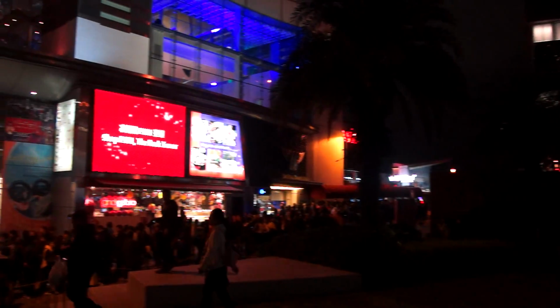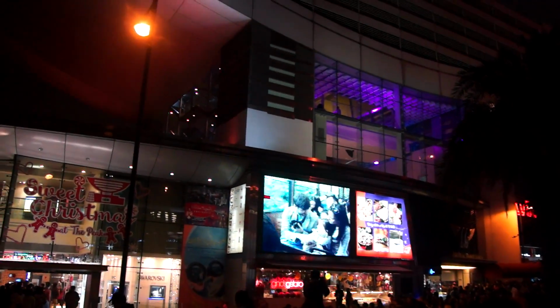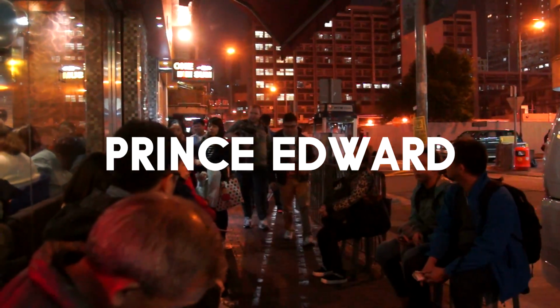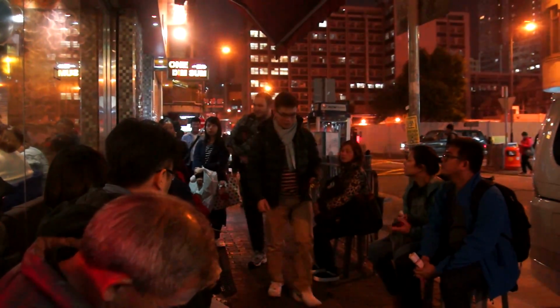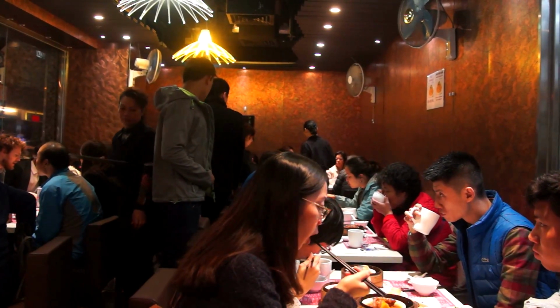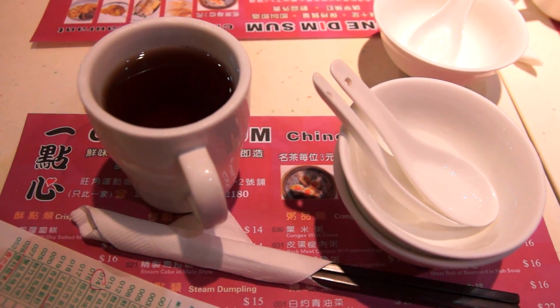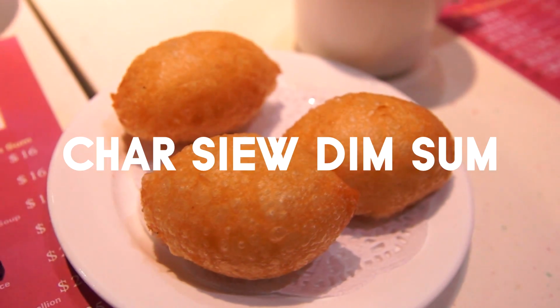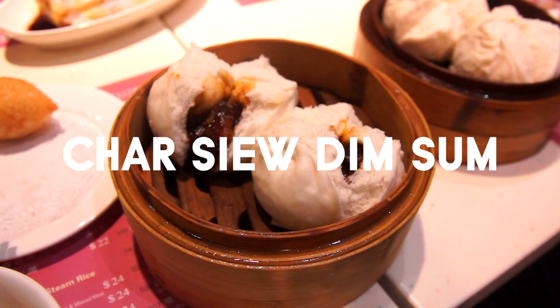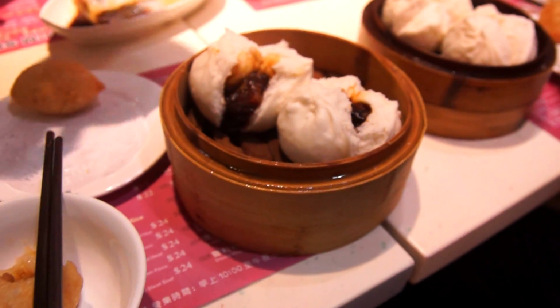We caught the same bus back and then traveled to Prince Edward MTR to get dinner. Wanting to eat more Cantonese food, we got dim sum at this well-known place called One Dim Sum. There was a little wait of around 20 to 30 minutes, but the food was really worth it. I got fried char siu dumplings and char siu pao, both being pork-based dishes. As with lunch, dinner too was amazingly good.